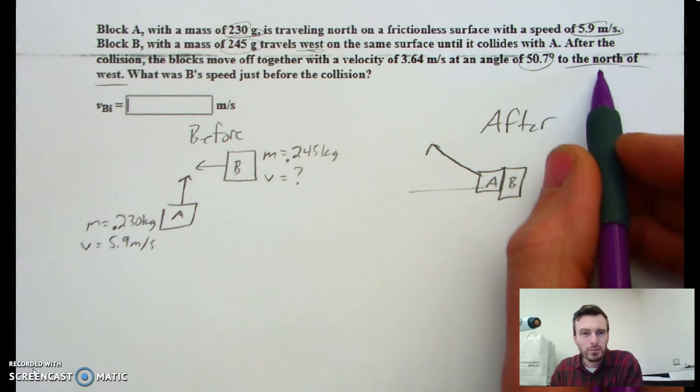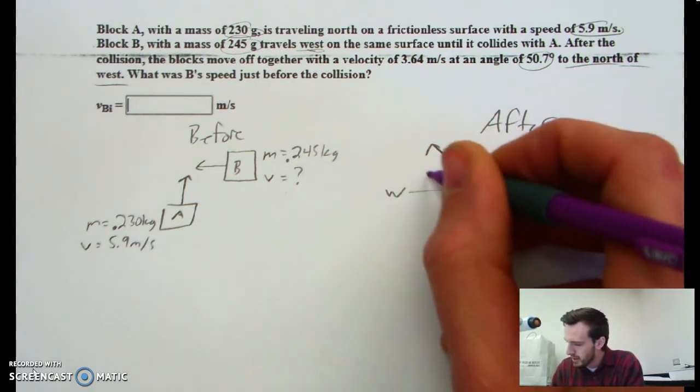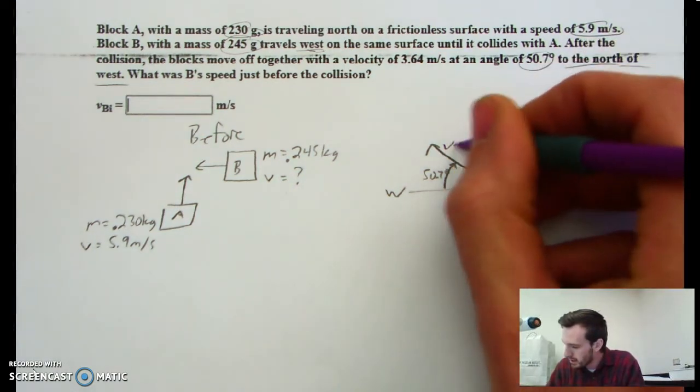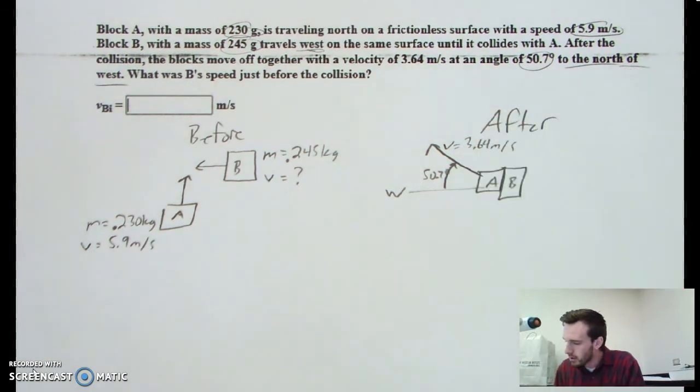This can be a little tricky, but north of west: if you think this is west and we go north of that, this angle here would be 50.7 degrees. So that's the angle they're referring to when they say north of west. We also know that velocity is 3.64 meters per second. We know the angle. And the nice thing is, since these two objects are sticking together and we know both of their individual masses, as they move together, we can figure out their total mass.